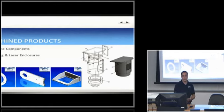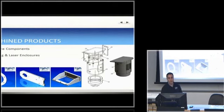So that was what you saw cutting on the mill. I know there was a lot of coolant, so you couldn't really see much, but it was rotating and cutting all of these pockets out, and there's brackets and everything inside to hold the laser within the housing.